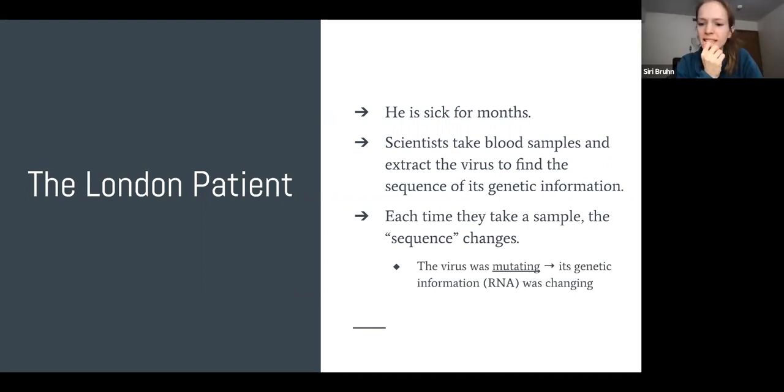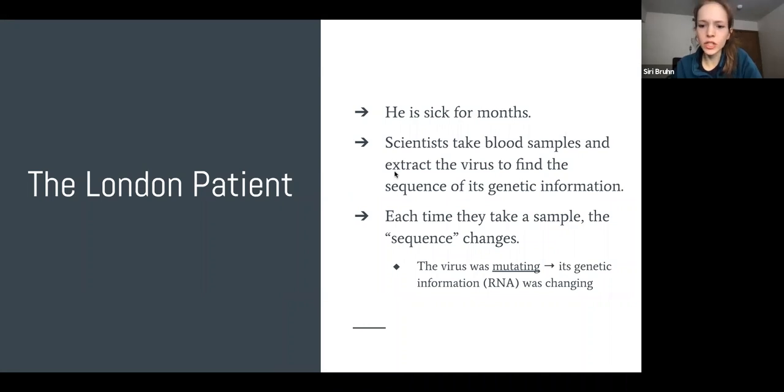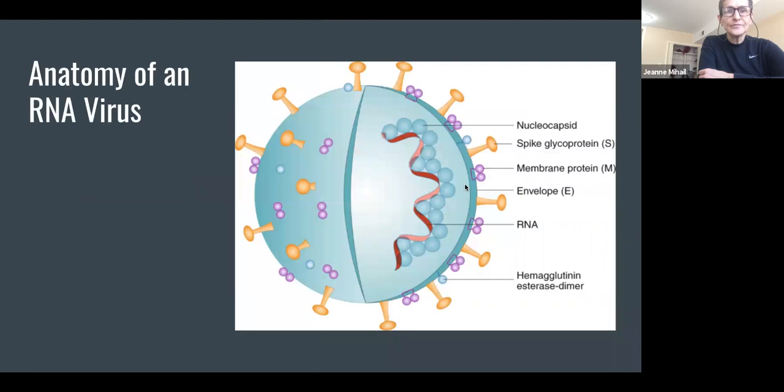Wait, so does that have something to do with the variants we've heard about? It does. It has a great deal to do with that, so we'll get to that. But maybe first we should do a little bit of background information about what a virus is really made of. Is that all right? That sounds like a good idea. Okay, so anatomy of a virus, guys.